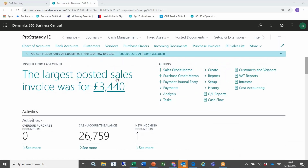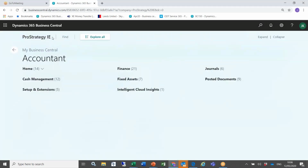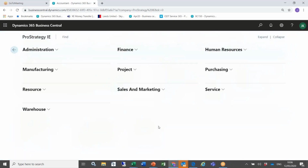But I suppose as an application, what is Business Central? If I just move here for the moment and I look at what Business Central provides as an application. So very much centered around finance, but also provides functionality around supply chain. So we have purchasing and sales and warehousing capability, so for logistics and distribution. For project-orientated companies, we have project management, and we also have service management capability. And we also have manufacturing capability within the system as well.